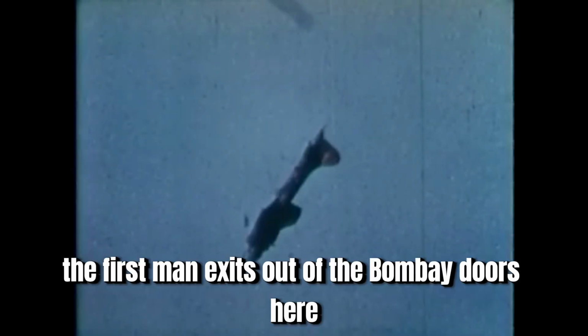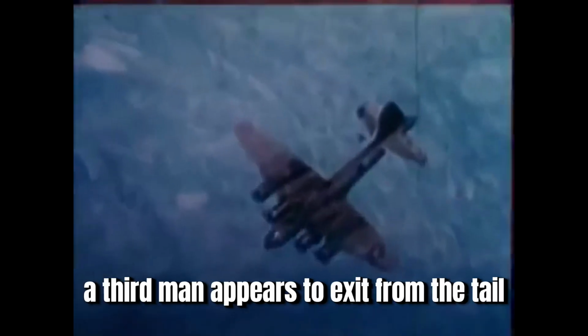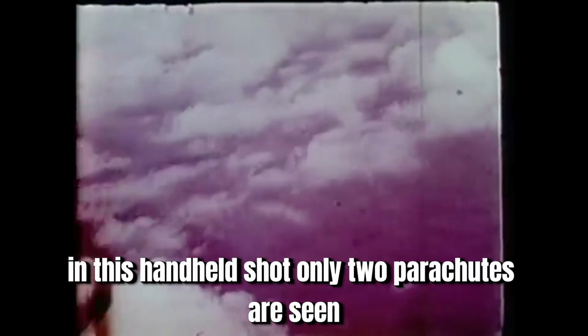There's a crew of 10 men flying the B-17. The first man exits out of the bomb bay doors here. In short order, another man escapes. A third man appears to exit from the tail, but it takes a longer time to sight their parachutes. In this handheld shot, only 2 parachutes are seen.